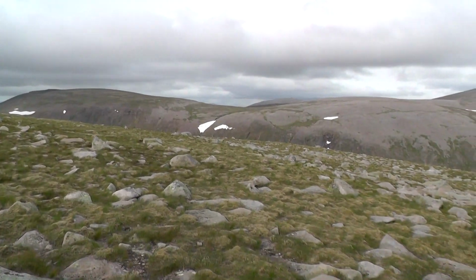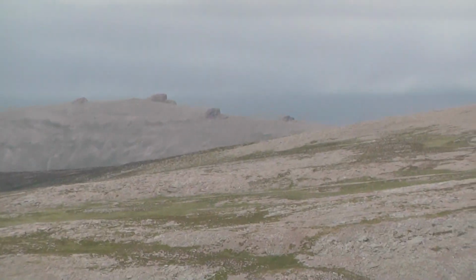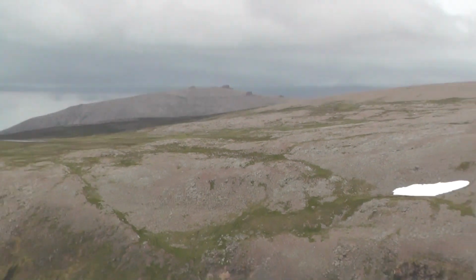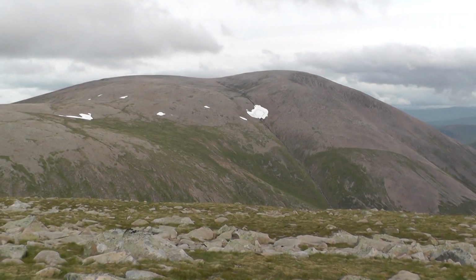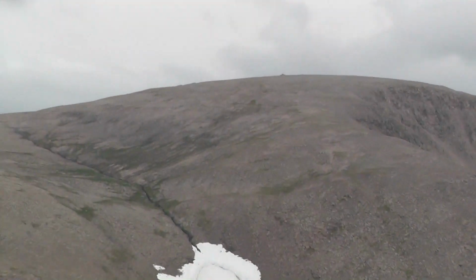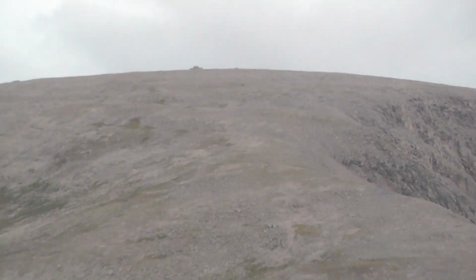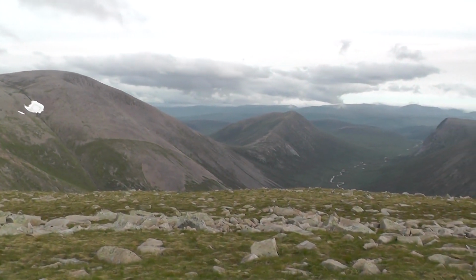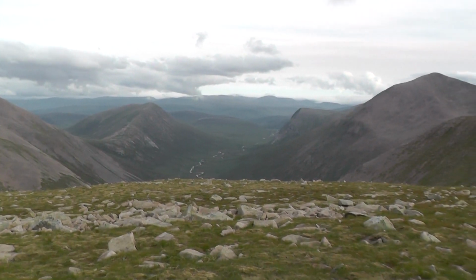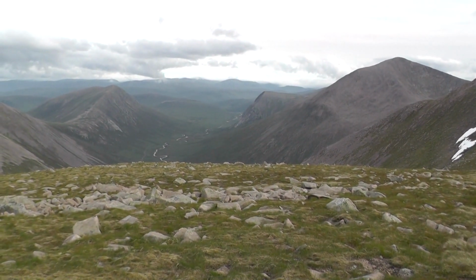Okay, so over there we've got some tors. And over there we have the second highest mountain in Britain, Ben Macdui. Appears to have already bagged that guy before. Don't know what that is with the ridge. There's the Devil's Point, and I did see the bothy earlier, but I can't see it now.